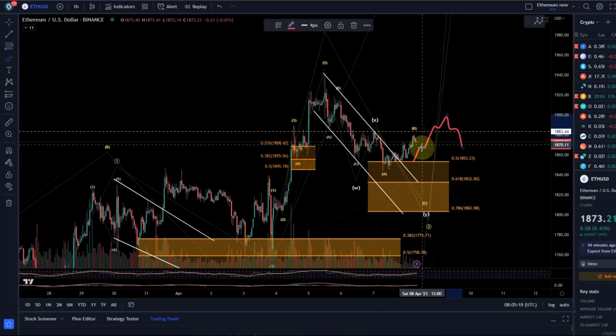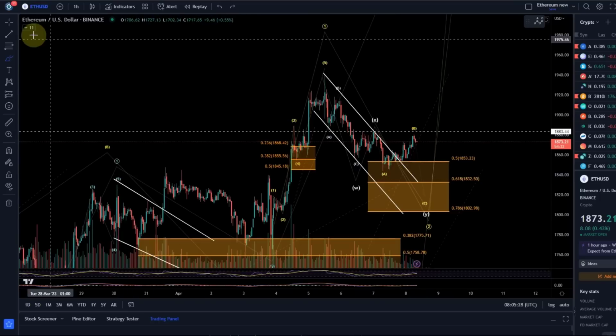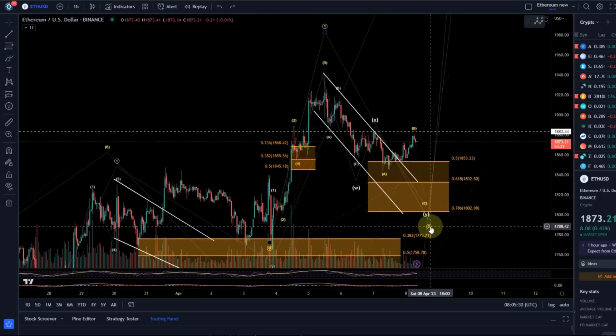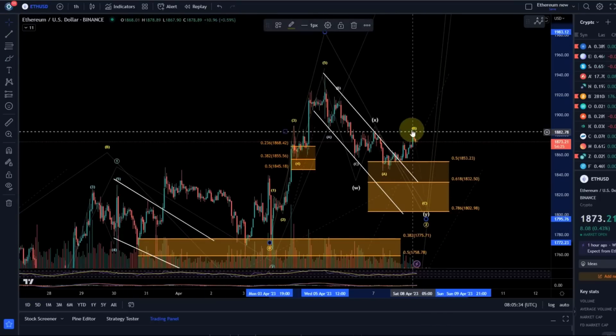This is at the moment my perspective, that I need to see 5 up, 3 down, and a break above 1883 to assume that the low could be in. It could be in because we reached the trend reversal area, right? We reached the minimum requirement to complete this wave 2. But from a wave structure point of view, it would look much better with one more dip to the downside.